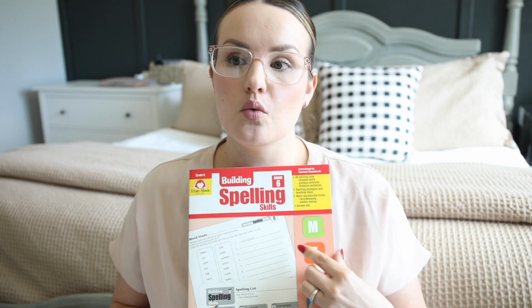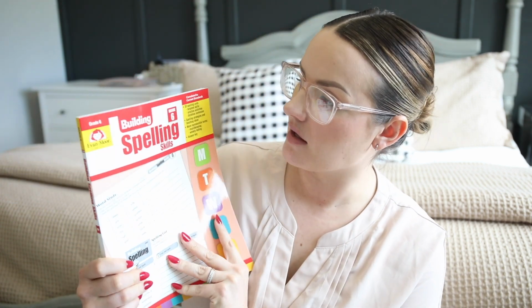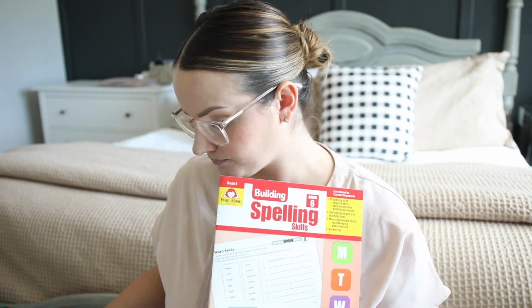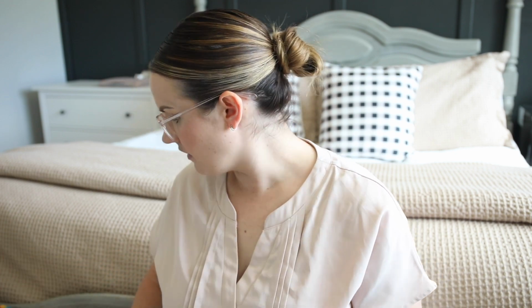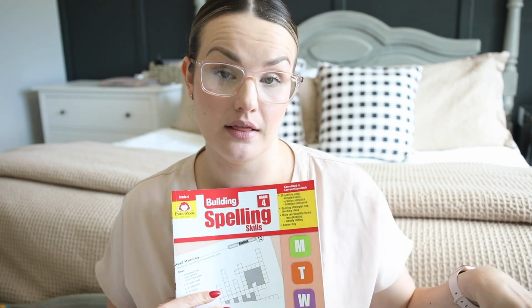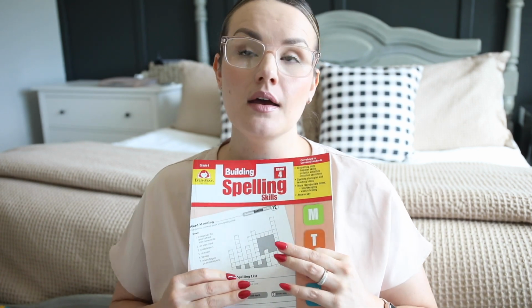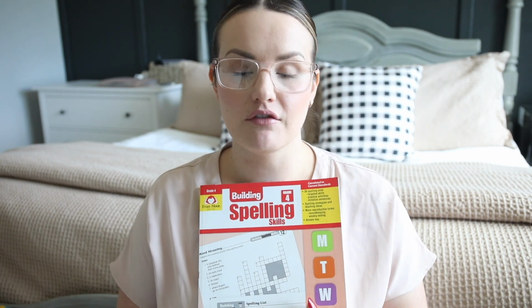Another thing that he really struggles with, and is really common with kids with learning disabilities, is spelling, so I like to provide some additional spelling work for him. We used this last year and it worked really well. It is Spelling Skills, grade 4. He did grade 3 last year. His spelling is something he really struggles with a lot. He completed grade 3, we'll be doing grade 4 this year, and these have worked really well for him. Once again, they're pretty straightforward.